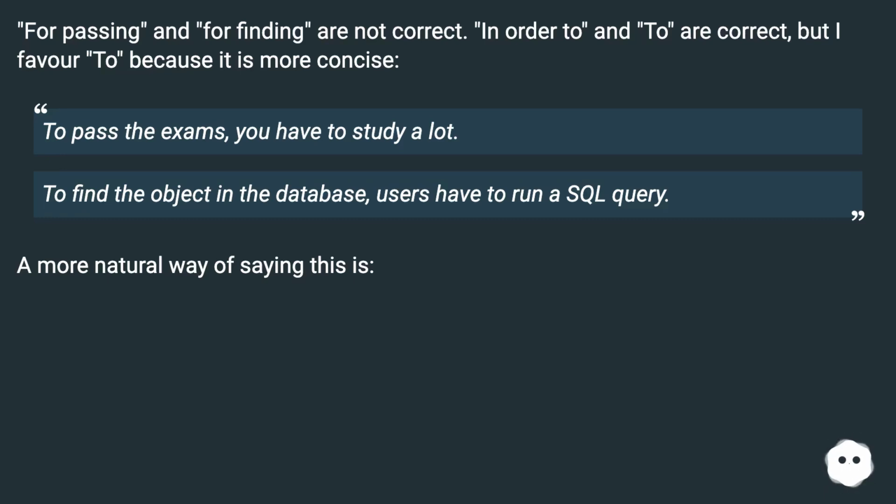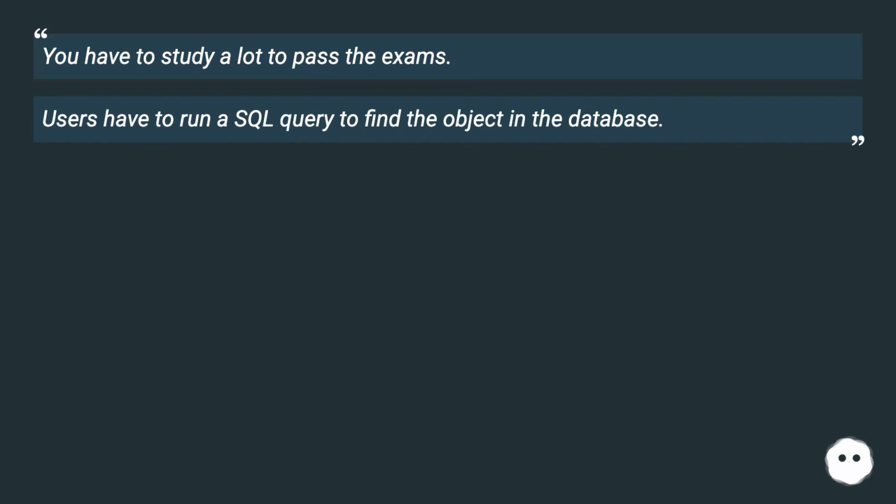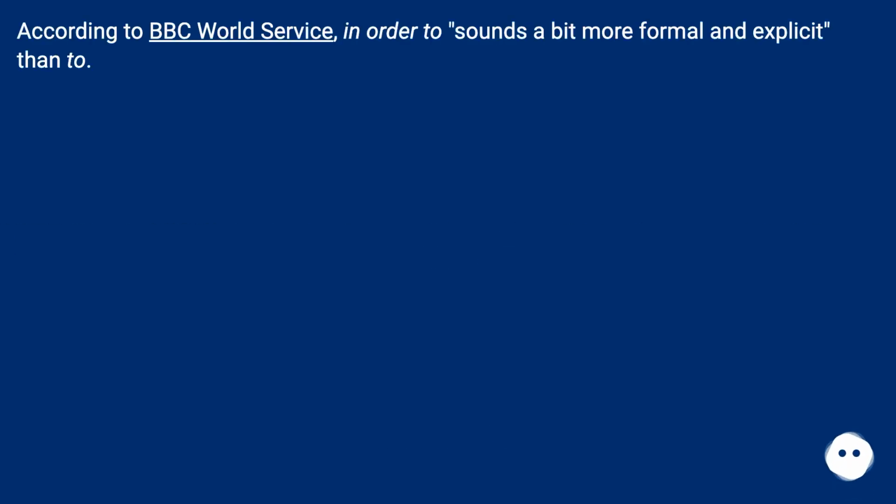A more natural way of saying this is, you have to study a lot to pass the exams. Users have to run a SQL query to find the object in the database. According to BBC World Service, in order to sounds a bit more formal and explicit than to.